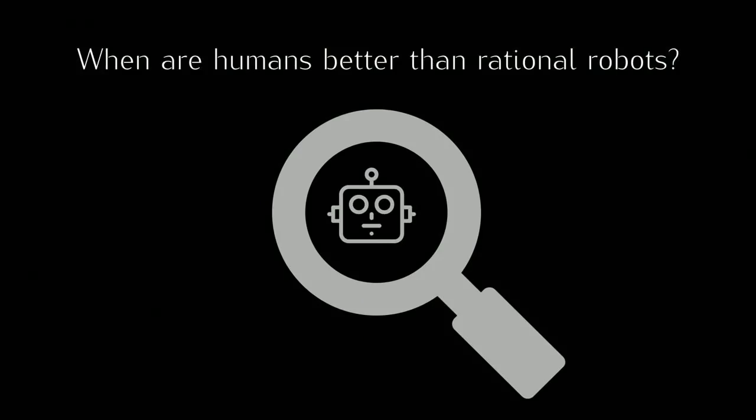The flip side is, of course, that sometimes people are better than robots are. So the flip side is to look at situations when people end up outperforming rational robots. And here's what I mean by that.